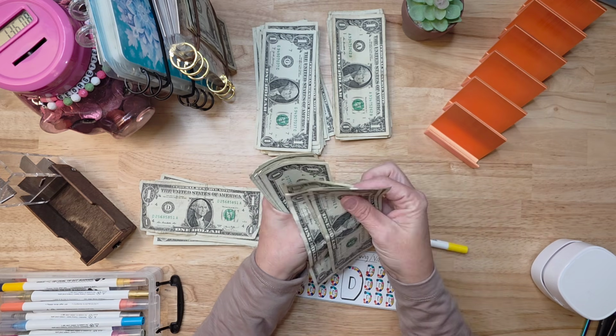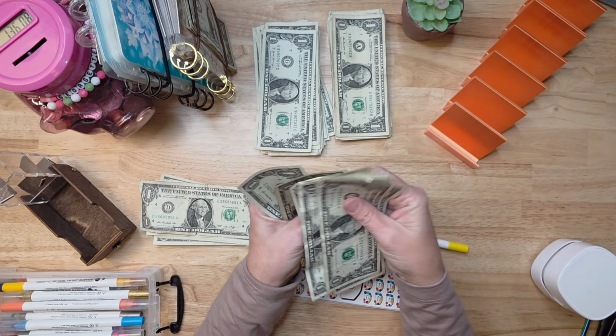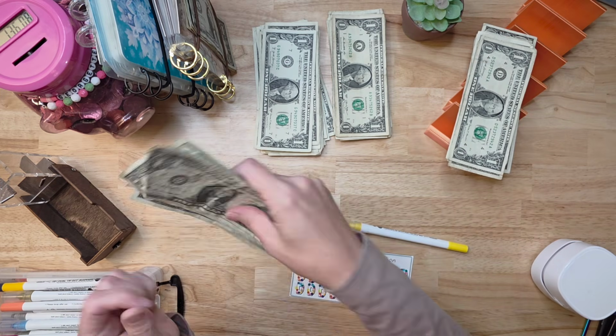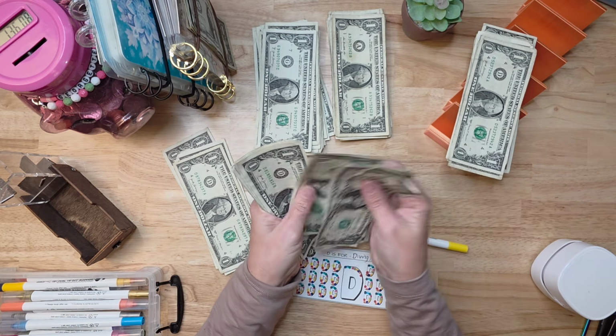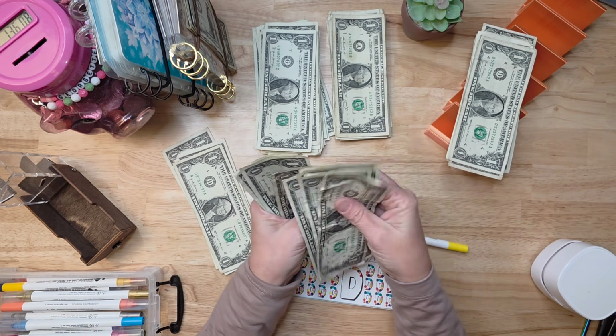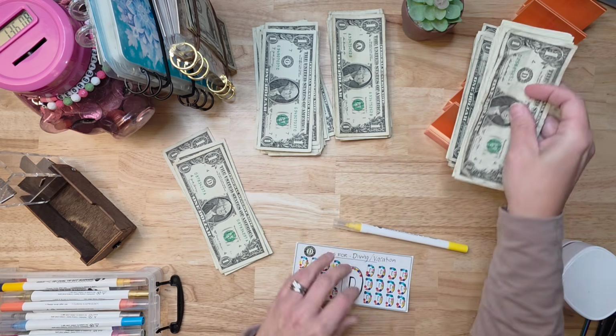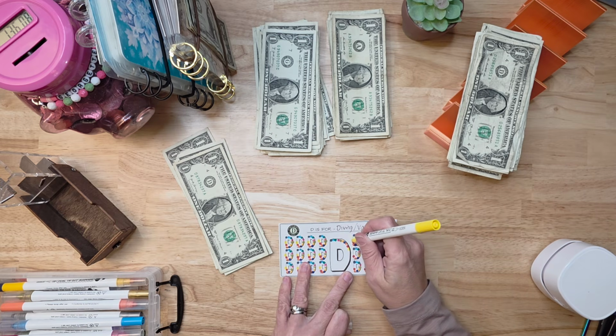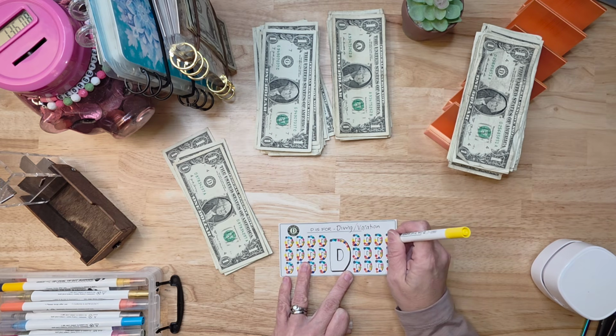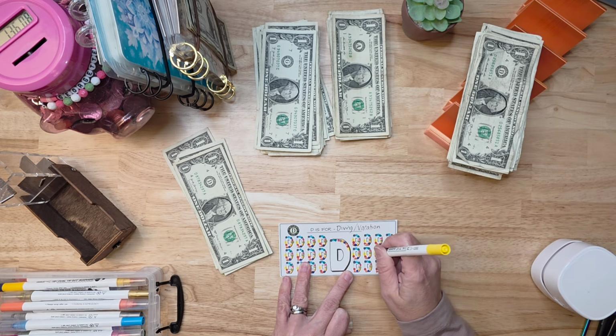1, 2, 3, 4, 5, 6, 7, 8, 9, 10, 11, 12. That was what was in our envelope. So 12, 13, 14, 15, 16, 17, 18, 19, 20, 1, 2, 3, 4, and 5. Wow, what a grab there. So 25. So we are getting to put $75 in ones back in the bank.